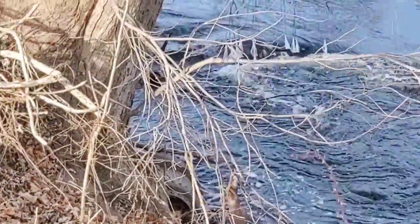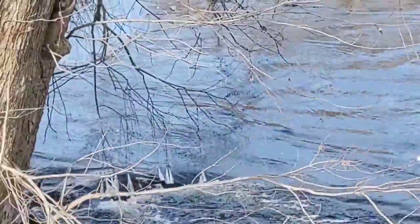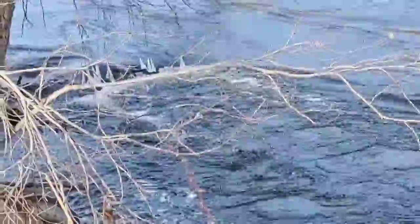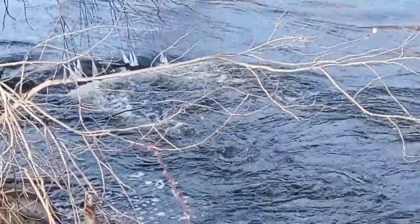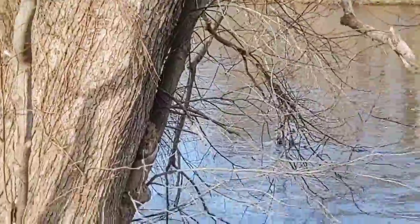You'll see it. I don't want to get too close, probably fall in. I'm pretty close already. You've got to come up here to see this stuff, to the edge of the river. There's stuff here to see. Cool.